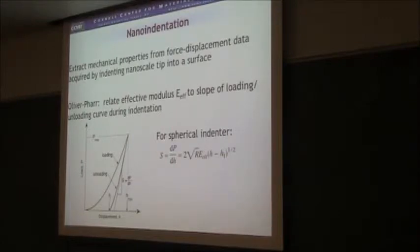Nanoindentation is a very active field in material science. The idea is that you'd like to extract mechanical properties from force displacement data as you indent a nanoscale tip into a surface. There are many phenomena that can go on. If you're looking at a metal, there are dislocations and all sorts of defects involved. There can be plastic effects. In a general representation, Oliver and Pharr described a loading and unloading sequence, where this is the displacement of the nanoindenter into the material.